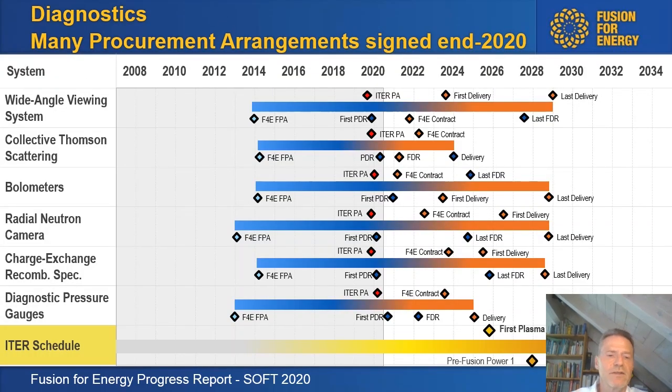Now we're looking at the diagnostics. You know that this is quite a large program, so I also already mentioned it. And the main achievement we've done is really paper. No, not paper. It's design of some very hard to build high-tech components. So we've completed the so-called PA, the procurement arrangement between F4E and ITER-IO for the wide-angle viewing system, the collective Thomson scattering, the bolometers, the radial neutron camera, the charge exchange recombination spectrometer, and the diagnostic pressure gauges.